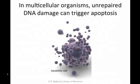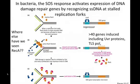Okay, so in multicellular organisms, if you don't repair your DNA damage, then apoptosis is triggered, within reason. If there is no repair, you would like to trigger apoptosis because accumulation of a lot of mutations is not good either. So, we'll go on for a little bit.